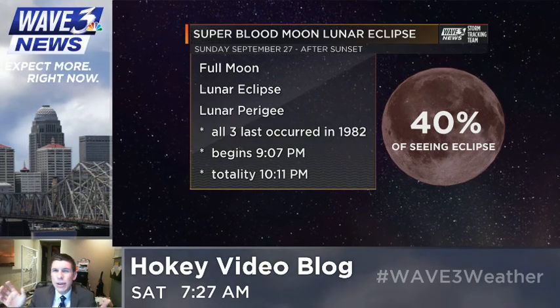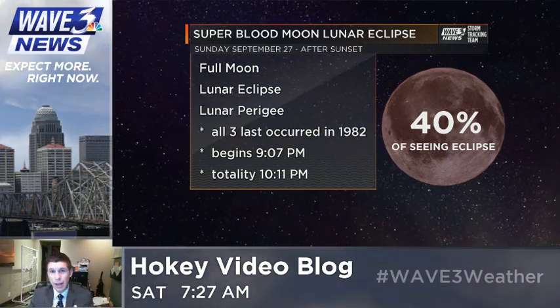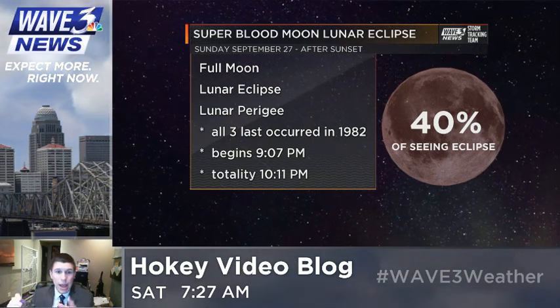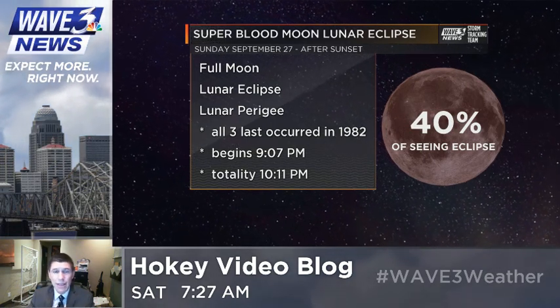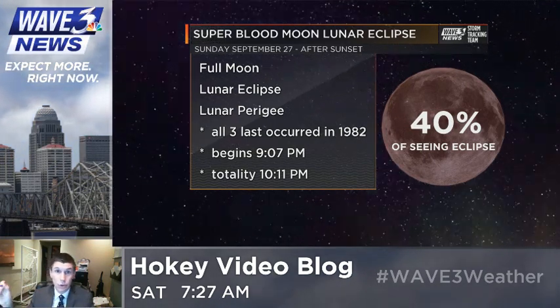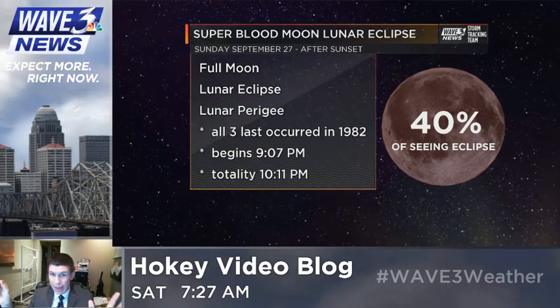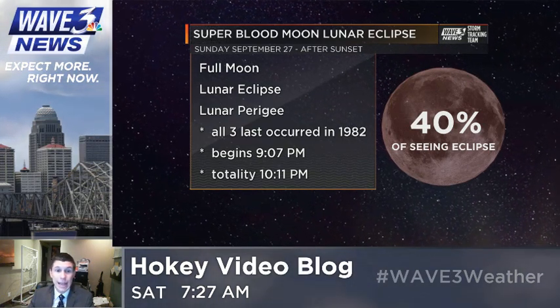You can kind of see it with your naked eye, how much bigger it is, but you won't be able to tell that much. Really, it's going to be the color, it's going to be the eclipse that you're going to be able to see. All 3 of these lining up, though. The last time this happened, 1982, and the next one is going to happen in 2033. So it's going to be a big thing if you do see it, because it's going to be a long time till we see it again.